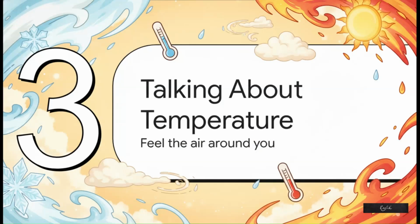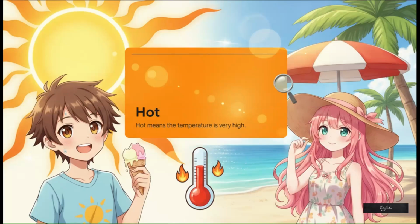Now for Section 3, talking about temperature, where we shift to how you feel the air around you. Let's kick off our temperature guide at the absolute top of the thermometer with the word hot. Hot means the temperature is very high. It's that intense heat you feel on your skin on a bright, sunny summer day.